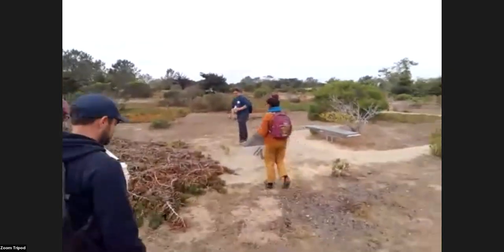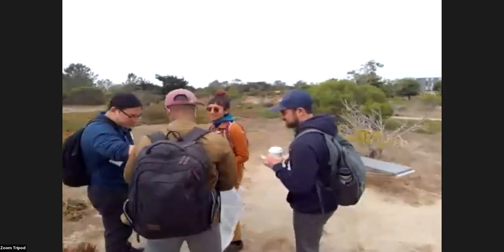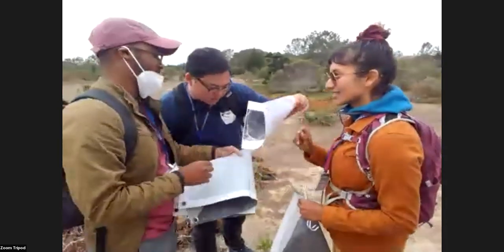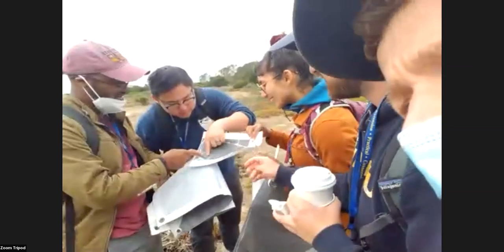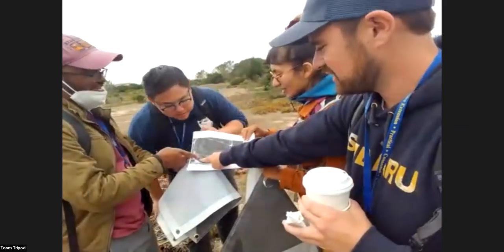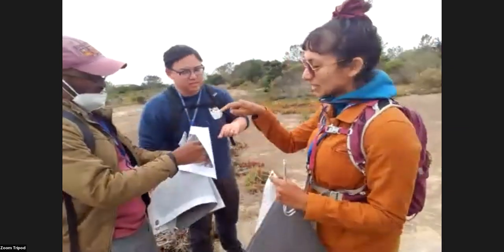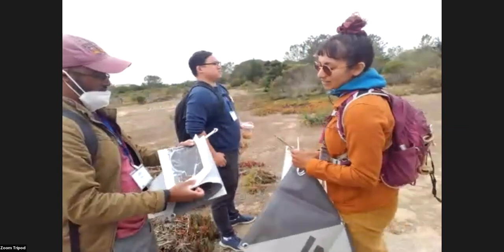Okay, we got the map. Is there like a boundary? Started here, we're just going this way, maybe somewhere like right here. Okay, we're by the bench. And we're wanting to mark where we put the ground control points down on the map so we can recover them later.